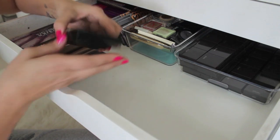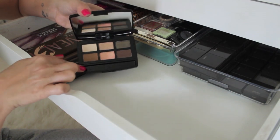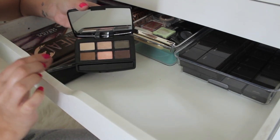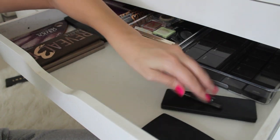Never ever use it. And then I have this Butter London Natural Charm palette. These are actually really good eyeshadows that I need to use more. The quality of Butter London eyeshadows is really, really good. Nobody ever talks about them, but they're really good shadows. So I'm going to hang on to this.